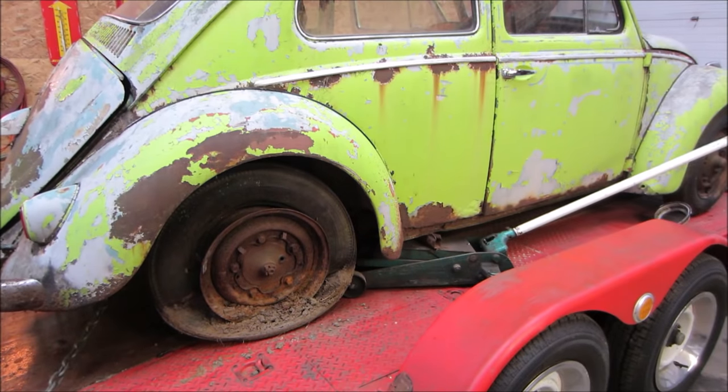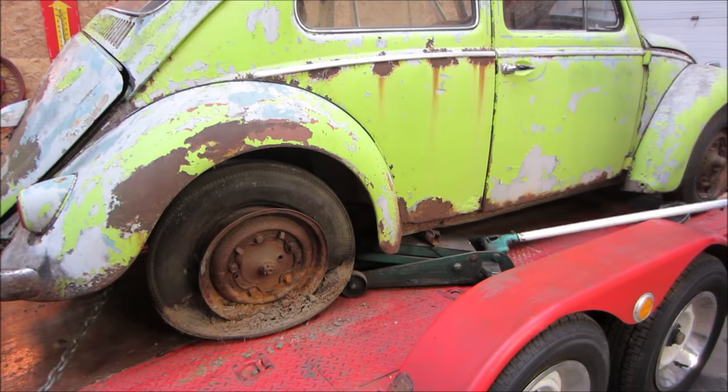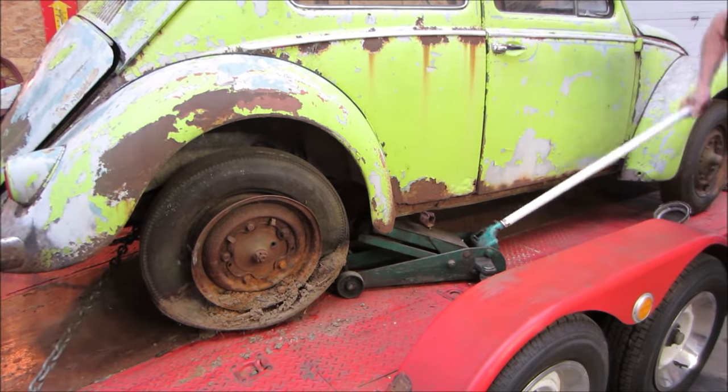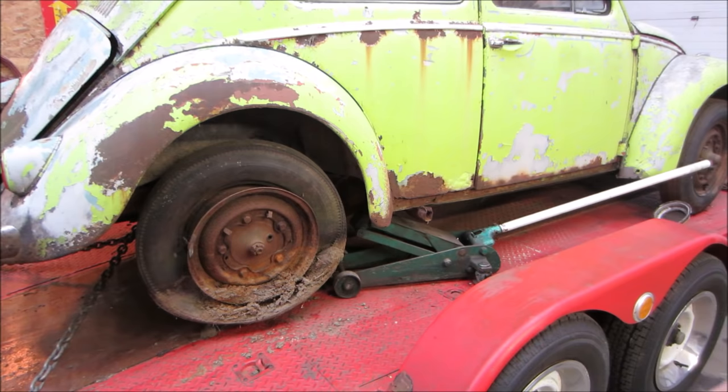I had the front chains undone and the slack in the winch. I shouldn't bind up. That's pretty good. Grab it again. I'm going to go buzz that tire off of there. We'll get a look at what's happening inside that wheel well. Look at rust.